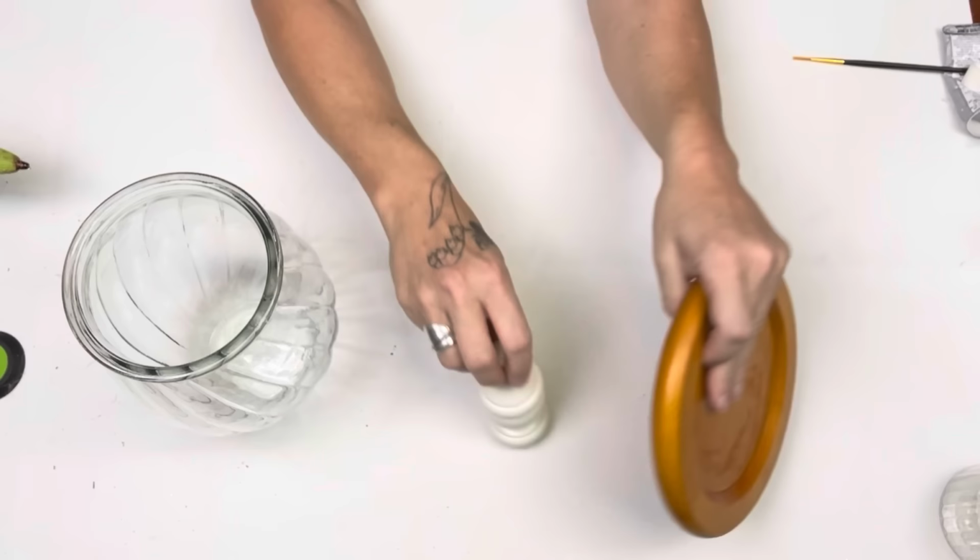So we're gonna let this sit for a while, and then we're gonna come back and we're gonna style it all up and make it super pretty. I love how simple, classic, and elegant this looks just on its own, but then all I had to do was add one battery-operated candle and it is beautiful.